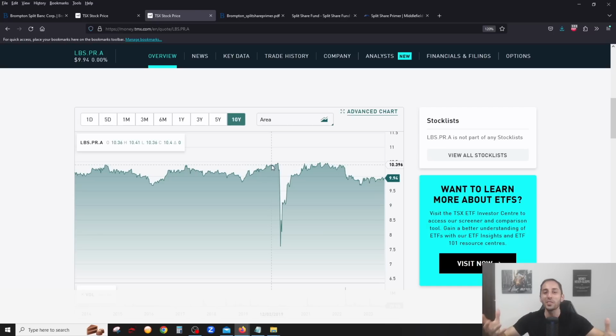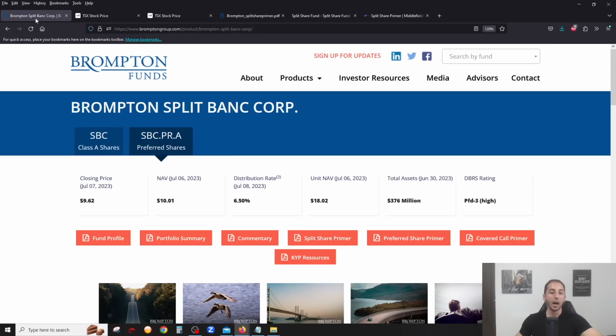So these are very similar to regular preferred shares. I know I keep saying that, but they have more downside protection, less volatility than the Class A shares, with a fixed coupon amount. Typically with preferred shares, it's 5 years. And at the end of the termination, you could actually hand back in your shares if you so choose at the original price.